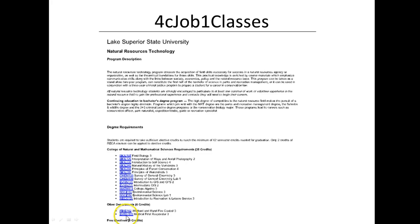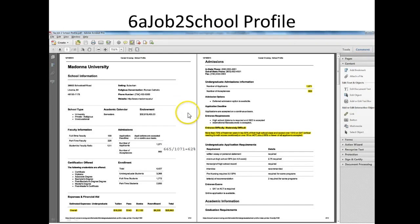Now, when I say college classes, I'm looking for classes specific to your major. What is the curriculum? Sometimes you'll look for curriculum and it's under there. I'm not looking for just any classes; you need to be specific for your program. So here's natural resources technology. This is my Job 2 profile.